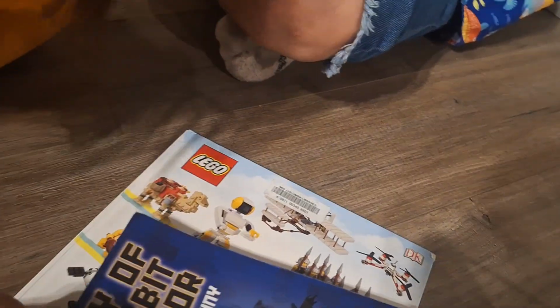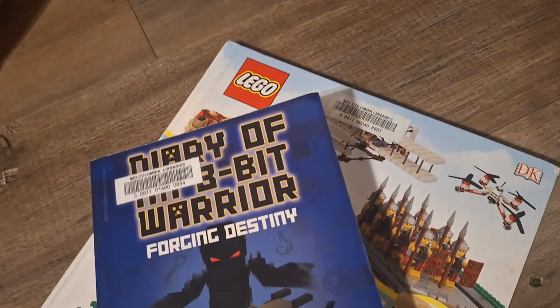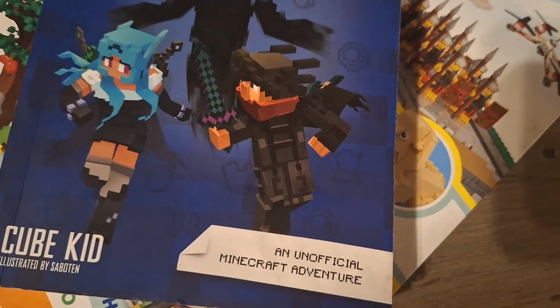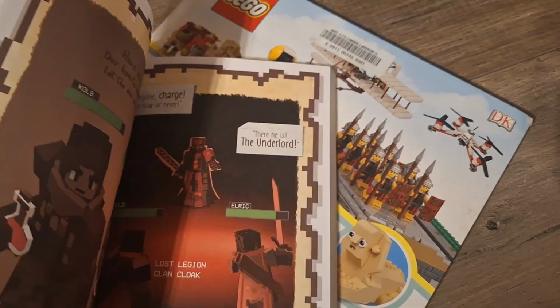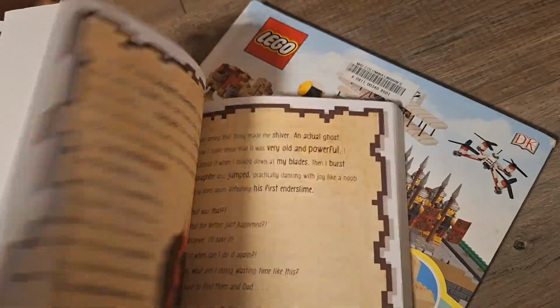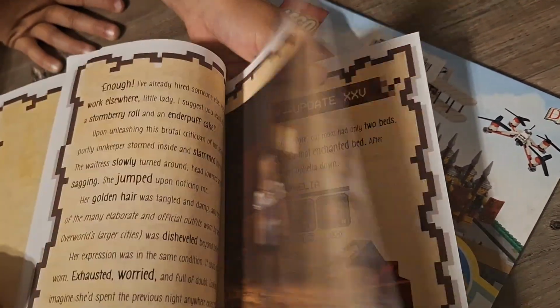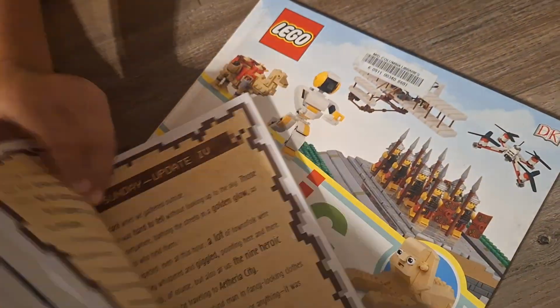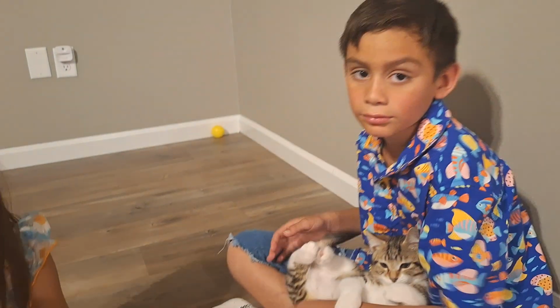And the last book that we found is Minecraft. I don't think it's a Minecraft build guide. It says Diary of an 8-bit Warrior. I'm not sure if they're official. Oh, no. An unofficial Minecraft adventure. It's unofficial. And has pictures. But I'm pretty sure Miguel will read this because he likes anything about Minecraft, and since it's kind of Minecraft, look at this. He'll read it.